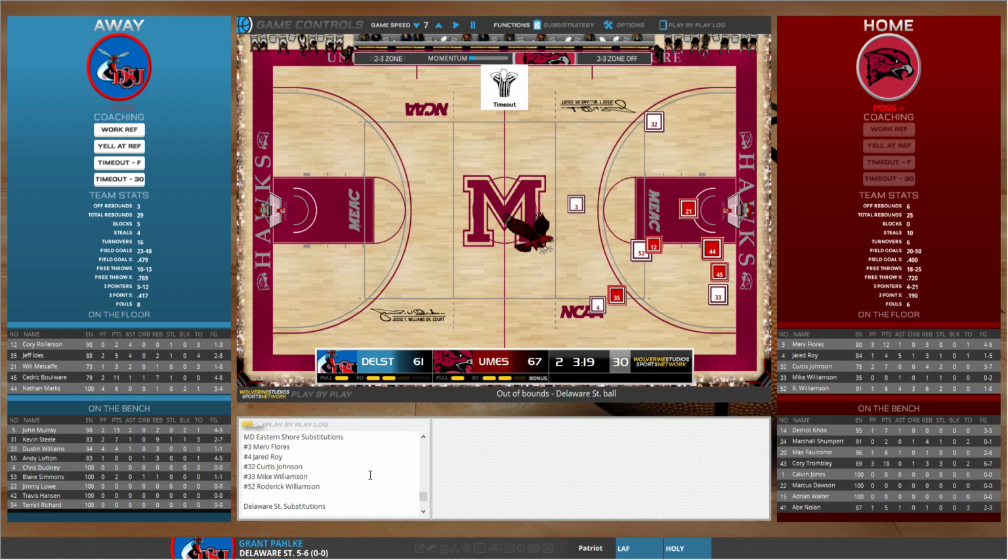As Eastern Shore brings out a whole new lineup. Merv Flores checks in at the point guard position. Roy checks in at shooting guard. Chris Johnson checks in at small forward. Williamson checks in at power forward, and Roderick Williamson checks in at the center position. For Delaware State, Metcalf comes back in at the shooting guard position. Boulder checks back in at power forward, and Marks checks back in at center.